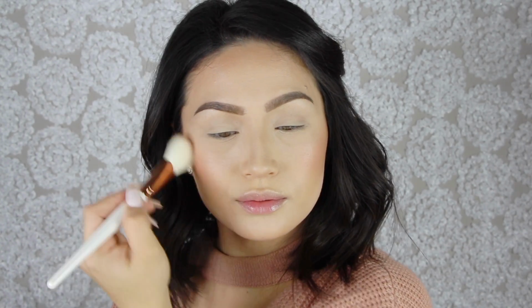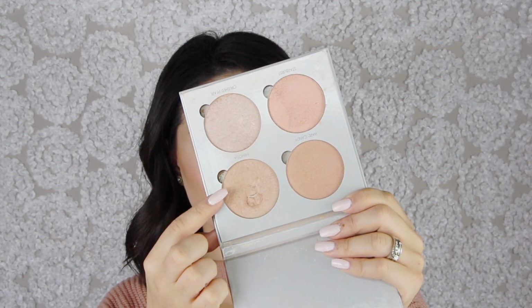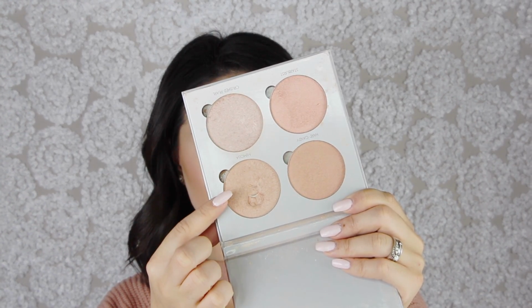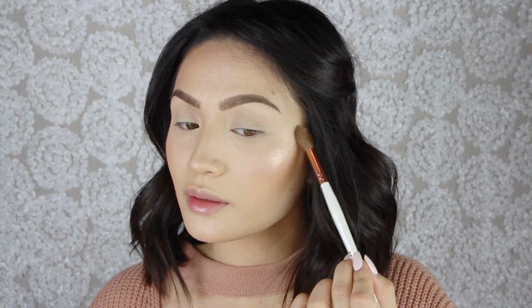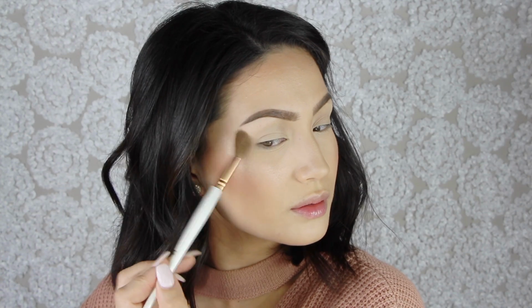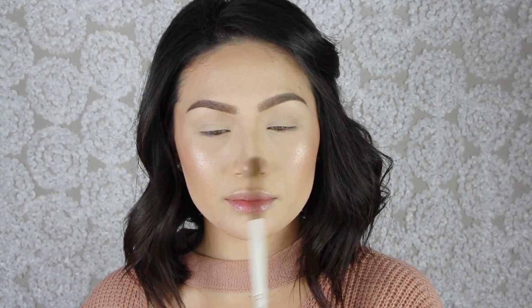And for highlight, of course, the Anastasia Glow Kit. And my favorite is in the shade Gleam. I mix the shades Crushed Pearl and Mimosa together because Crushed Pearl, I feel like it's just a little bit too white on me, but mixed with Mimosa, it is perfection. And this is also something that I just always have on my vanity. It goes with any kind of look, and this is also the highlighter that I travel with.